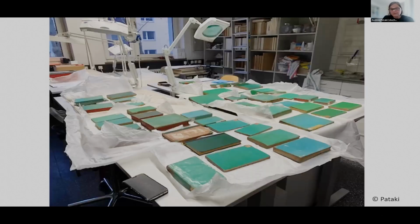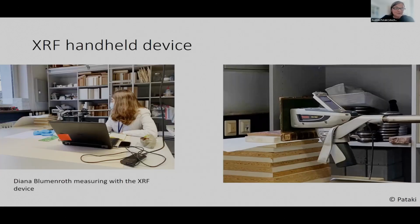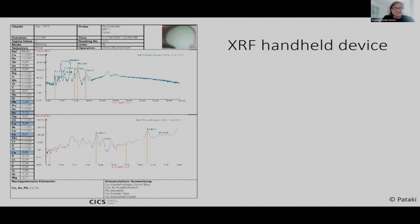And this is how it looked. We got all these books, not knowing which green is what and which book would come to us. Diana measured all of them with the handheld XRF device. We had the green in the binding, in the spines, as signet, so everywhere, like all other colleagues as well. She looked for copper and arsenic mainly, and also compared it with our database.